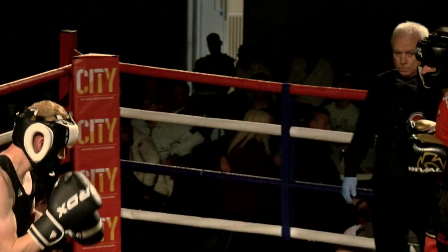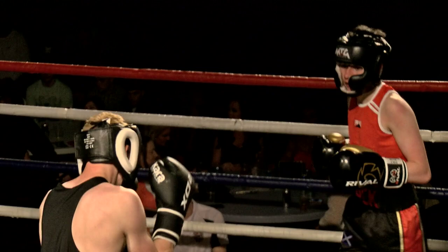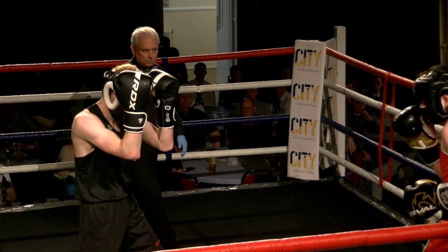That's what you want to see. Just buy yourself a bit of space, buy yourself a bit of time, and get right back in the jab, which is what young Jack's doing there. Good shots from Fraser, though. That's it. Jack's keeping the jab going. That's what to do when you're tired. Keep your opponent at bay, catch your breath.